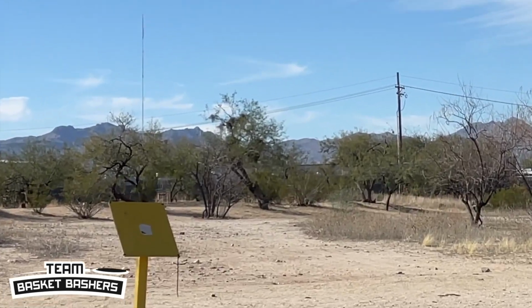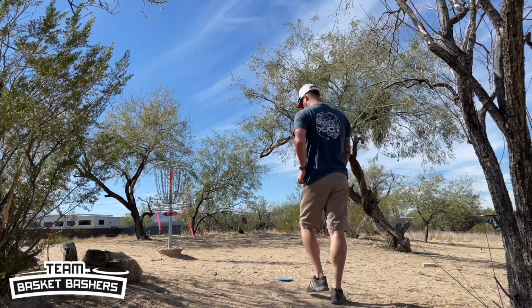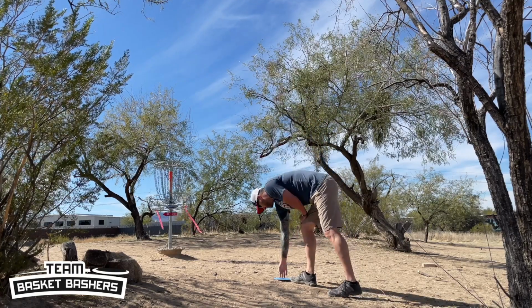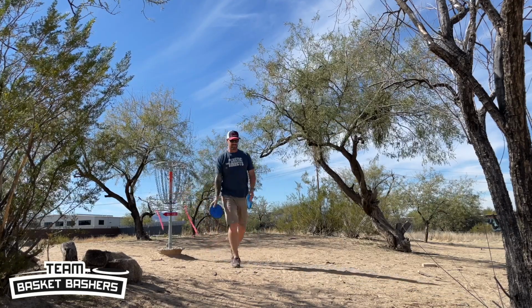That guardian tree doing work, but I still kicked through. Okay, guardian tree doing its job, blocking you from that ace. Again, like I said, if you're coming in straight, that's a tight gap. Bring in that hyzer and let it dive in.